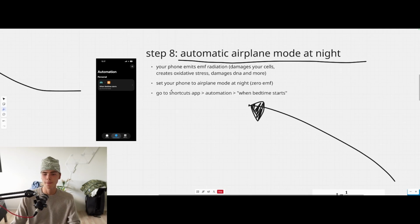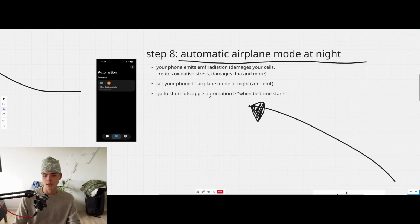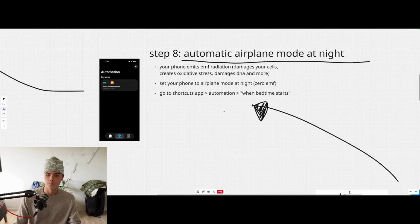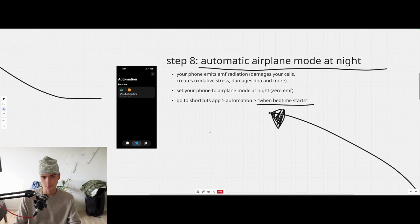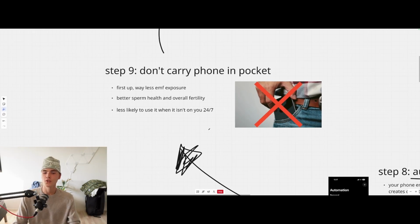But basically, you can set your phone to airplane mode automatically at night by going into the Shortcuts app, then clicking on automation, and then when bedtime starts, you want to toggle airplane mode. This way you don't really have to do it yourself. It just does it automatically when your bedtime starts, if you have sleep mode on your phone. So basically now you're not getting any radiation at night. So yeah, that's great.